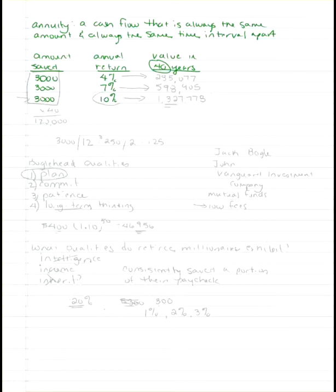Let me emphasize, each of these persons is investing the same amount, $3,000 a year. After 40 years, they will each have put aside $120,000. But they're just not doing it in a lump sum. They're doing it in small increments, $3,000 a year over 40 years.